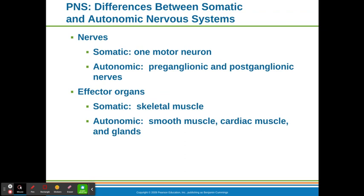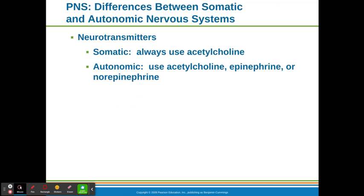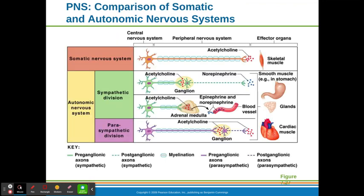Now, the differences between the somatic and autonomic nervous systems: with the somatic, you have one motor neuron. With the autonomic, you have a preganglionic and a postganglionic nerve. Okay, so we have a minimum of 2 nerves here. For the effector organ, somatic is going to be your skeletal muscles; autonomic, the viscera, smooth, and cardiac muscle. With their neurotransmitters, with the somatic, it's always acetylcholine. With the autonomic, they use acetylcholine, epinephrine, or norepinephrine.